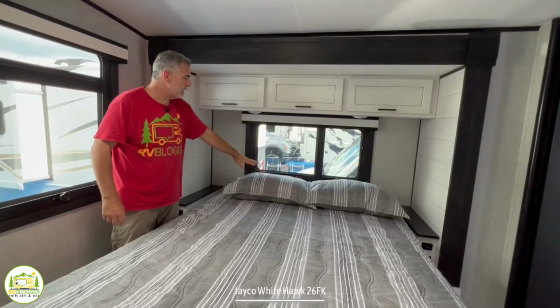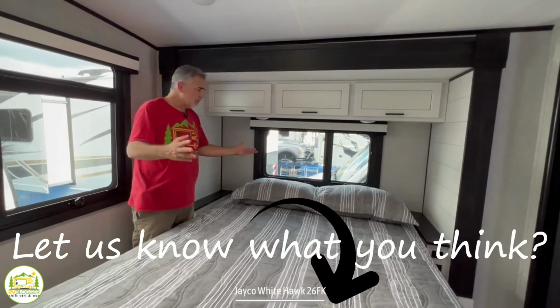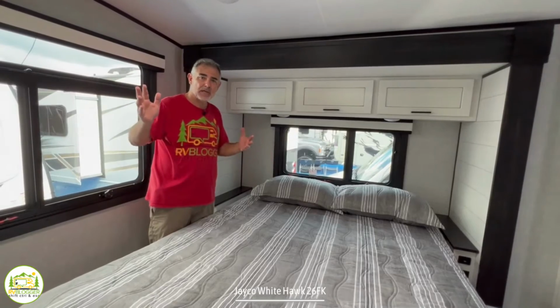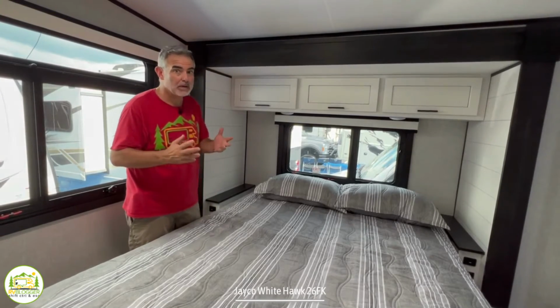Now, just behind the bed, you'll notice that we have a window instead of a headboard. And let us know in the comments down below what you think of that. Do you like having a window there or not? I have a feeling some people will love it because it gets all the extra light in here, and other folks may say no, they would like it to be darker in here. But let us know your opinion in the comments down below. We'd love to hear from you.